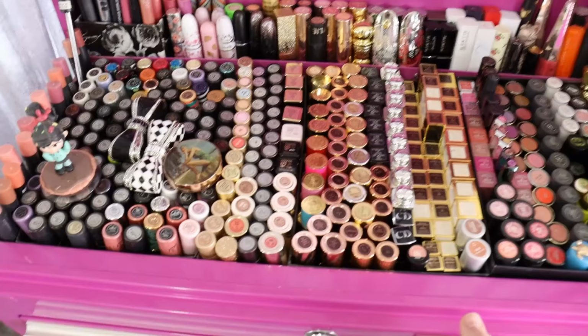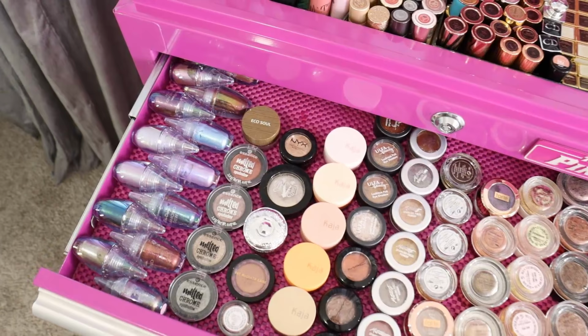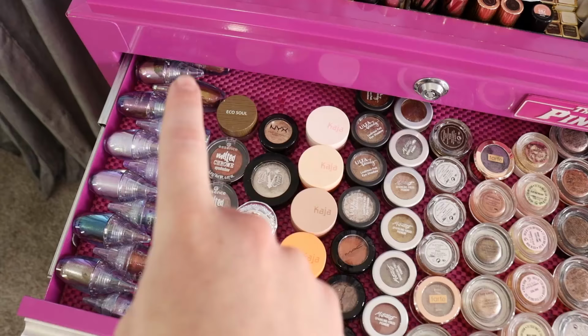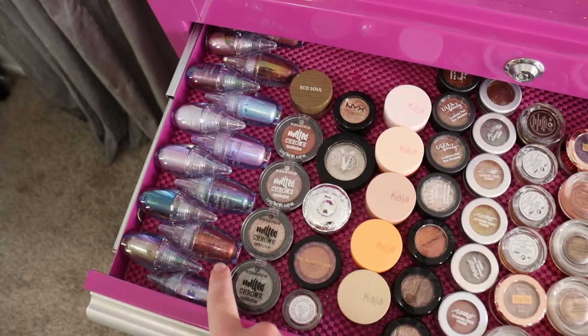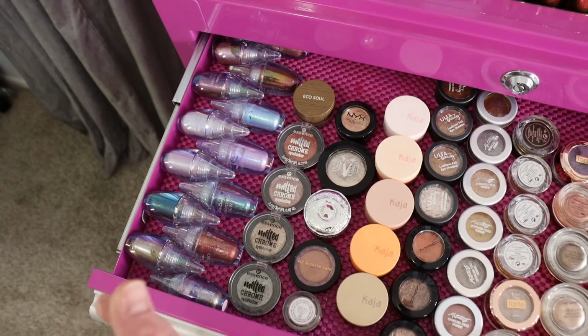And then the first drawer down right here, I have got all of the shiny, shinies of single eyeshadow products. Some of my absolute favorite glitter toppers are these Lime Crime ones right here. They have the twisty tops too, so you can close them pretty tight. Those I think I got last year, the majority of them during Black Friday. They're all still nice and creamy inside, so that's excellent.